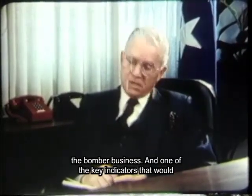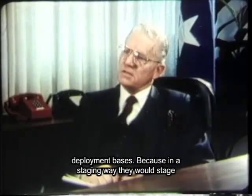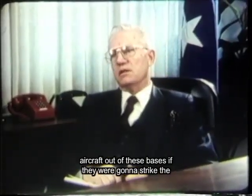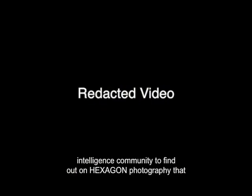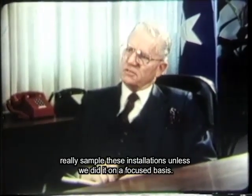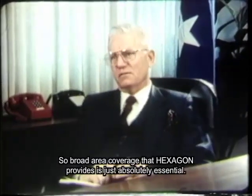And one of the key indicators that would indicate this would be the condition of their Arctic deployment bases, because in a staging way, they would stage aircraft out of these bases if they were going to strike the United States or North America. And it was quite a shock to the intelligence community to find out on Hexagon photography that they were maintaining and improving these bases steadily, and they were in excellent condition. Something that had just been taken for granted was not so, as we had no way to really sample these installations unless we did it on a focused basis. So broad area coverage that Hexagon provides is just absolutely essential.